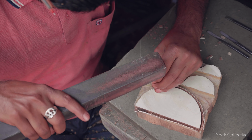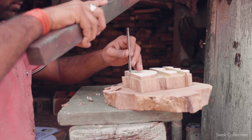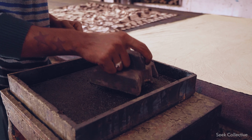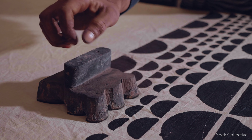The beginning starts with the design. I usually paint the design and send it over to India. The block carvers trace my design onto a wooden block and they carve it by hand. The printers then print by hand, so it's printed one block at a time. There's always going to be discrepancies, and I think it makes the fabric like a painting.